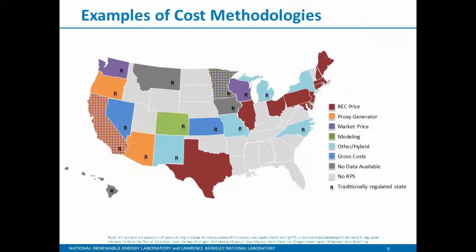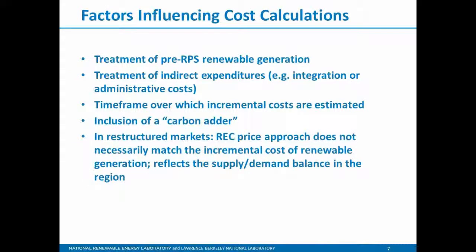So next slide, this map provides some perspective on the differences in methods that have been used across states. You can see in the dark red color, those are the states that are restructured and where a REC price method has been utilized. In some of the other states, we see proxy generators or modeling approaches. And a couple of states where the hatching is shown have used either hybrid approaches or a couple of different approaches to estimating costs.